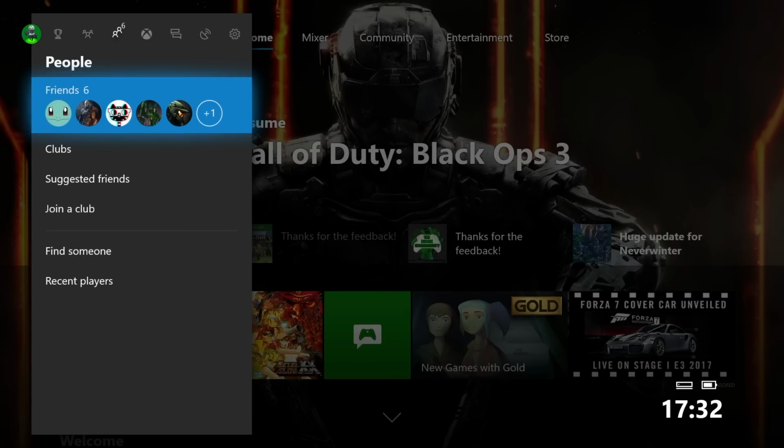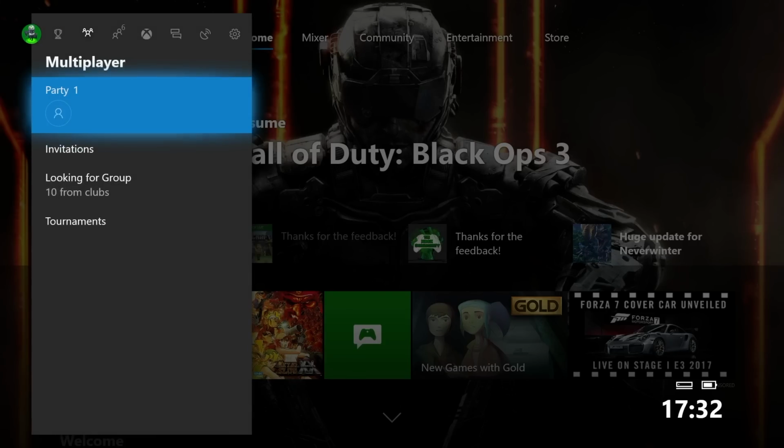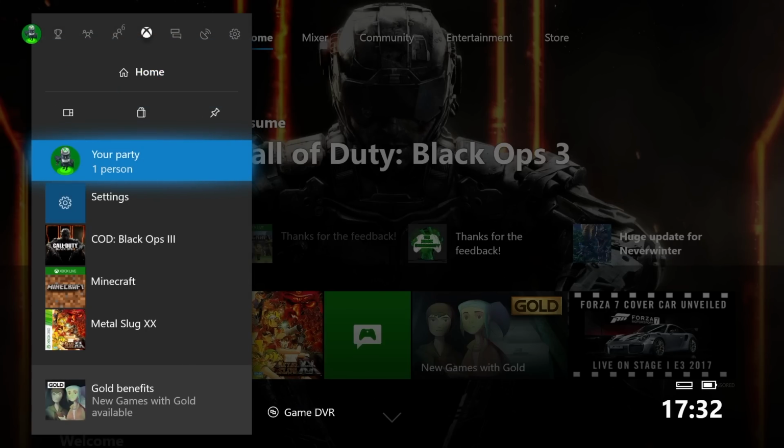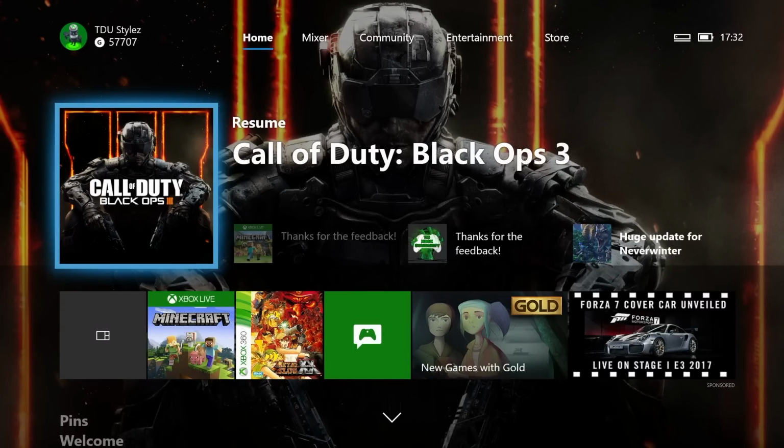Now, there's also been a big improvement to parties in this update. So if we go to the multiplayer tab again and go to start a party, you'll now notice that your party information will appear on the home tab of the guide. In previous builds of the fall 2017 update, you had to go to the multiplayer tab to find out who is in your party, and to access party settings. So this makes it easier.